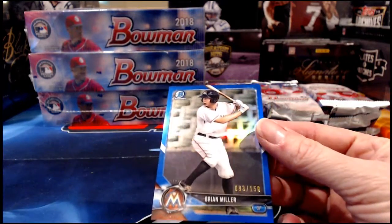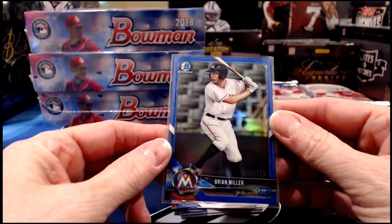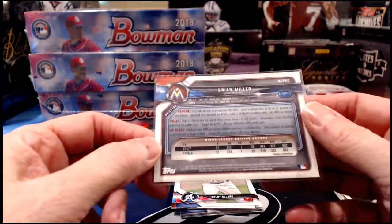For the Marlins, Brian Miller, a blue chrome parallel numbered to 150.